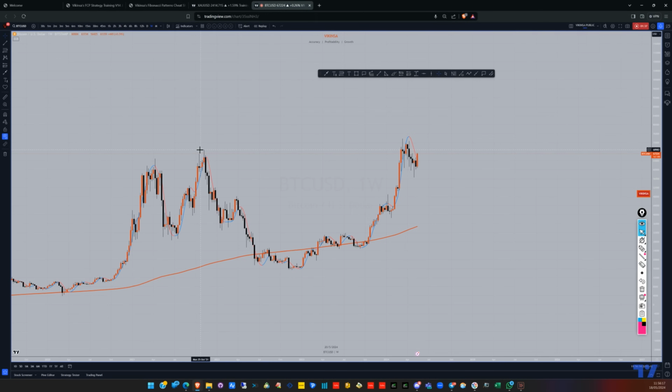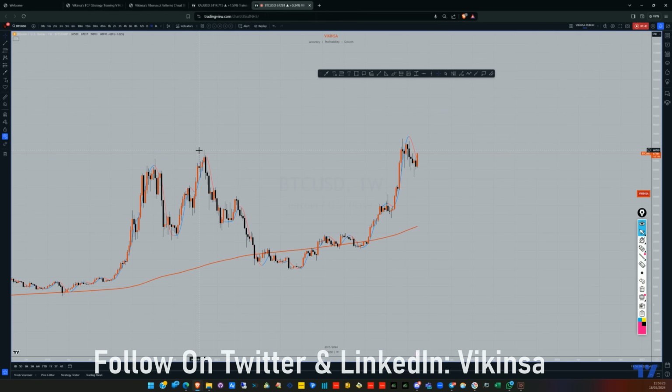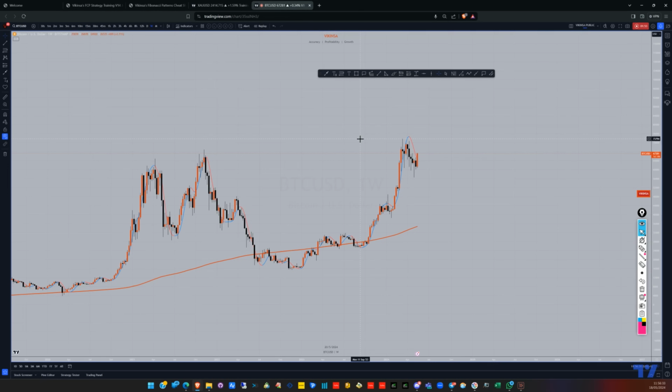So this is the level which is approximately on my feed, because you get several feeds on Bitcoin. On this feed, which I'm using on Bitstamp, this one is 67,281, and the next one after that is 73,794. So these two levels are obviously very important, because if BTC wants to break out, then these two can act as very strong resistance.